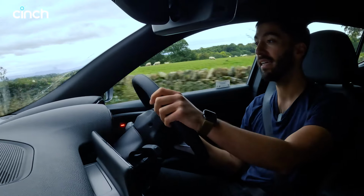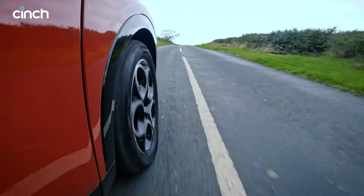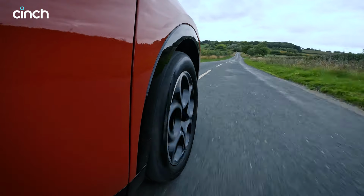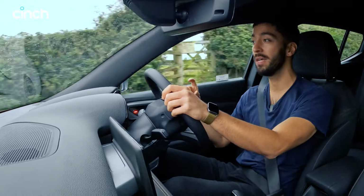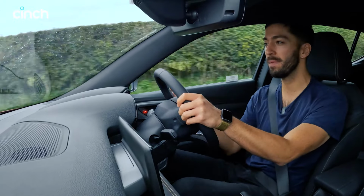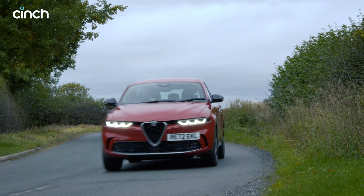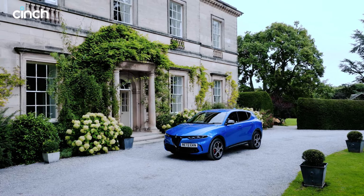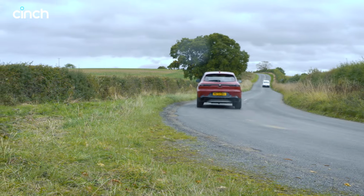But I do think this ride is a little bit more fidgety. It's definitely comfortable still, but it's a busier ride. It doesn't soften off and it doesn't feel quite as composed. And the interesting thing is that this is on smaller wheels as well. So we're on 18-inch wheels, so we've got a thicker tyre, but with the passive damping, just a tad bit more fidgety. But as I said, still very comfortable. And overall, it still feels like a Tonale, which is to say a really high quality product. So if you're not looking to spend over the 40k mark to get into a Veloce, you're not going to go wrong with one of these either.